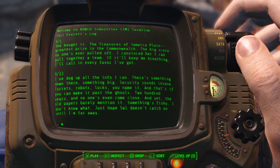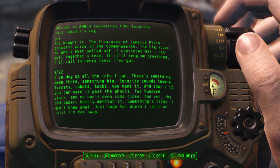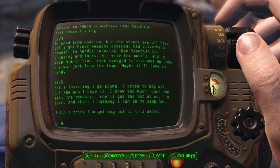So, everyone thinks the great treasures, but he's thinking the old papers do not mention this treasure. So something's up.